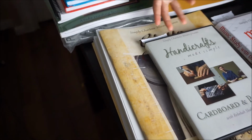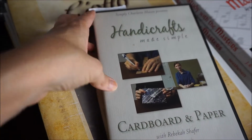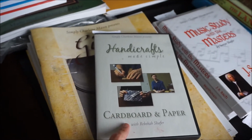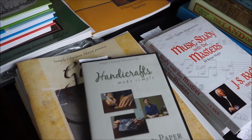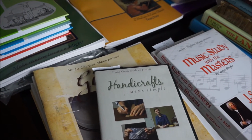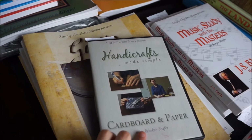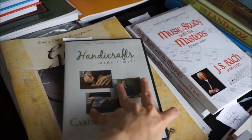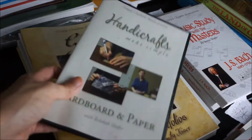So here we have our art. We have different kinds of art. Here we have our Handicrafts Made Simple. Within the math, they actually talk about learning paper sloyd as a good way to get introduced to geometry. So we went ahead and picked cardboard and paper. There are several activities we're going to be doing in here, so we need to start collecting our supplies to do this.